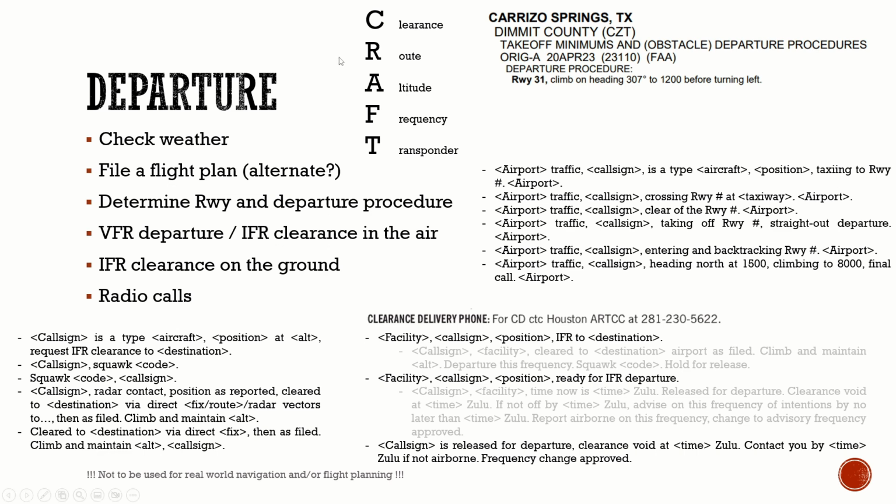When we are getting our clearance, we are following something called CRAFT: clearance, route, altitude, frequency, and transponder. It's always good to have a piece of paper and actually write that CRAFT down. Clearance would tell you your clearance limit. In 99% of cases, it's your destination airport. Route will tell you the route that you are cleared for, then altitude, obviously, departure frequency, and the transponder, which is your squawk code.